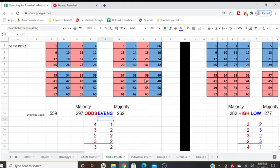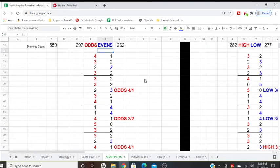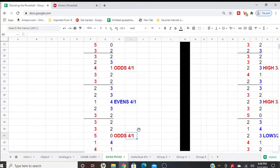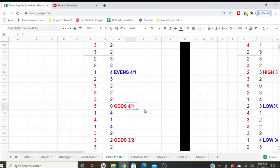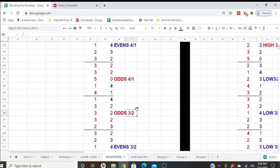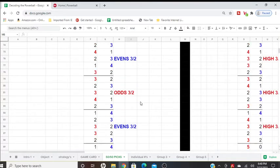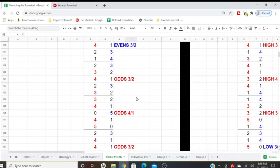Okay, so with this information here, I try to use it as much as possible. Here I have 4 to 1, 3 to 2, 4 to 1, 4 to 1, 4 to 1. Now I can tell you from experience that 3 to 2 comes up the most. And as I go back into the history, you can see how much the 3 to 2 comes up.